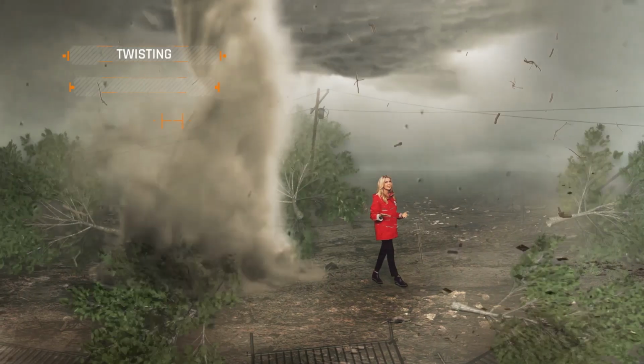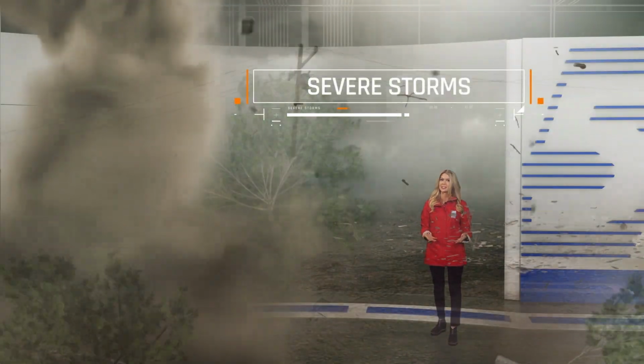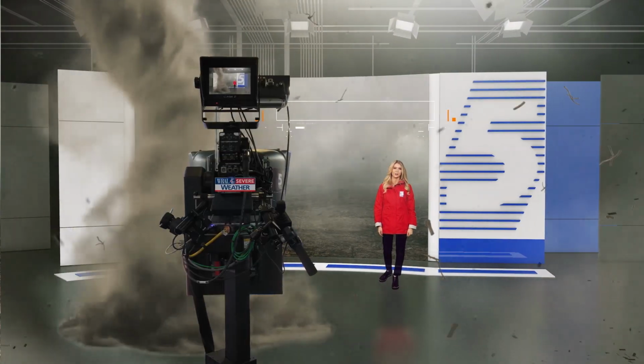Whether the winds are twisting, straight, or spreading in all directions, all types of severe storms should be taken seriously to protect yourself and your family.